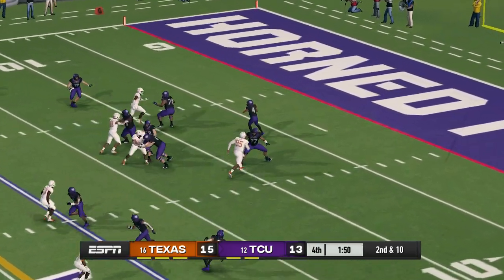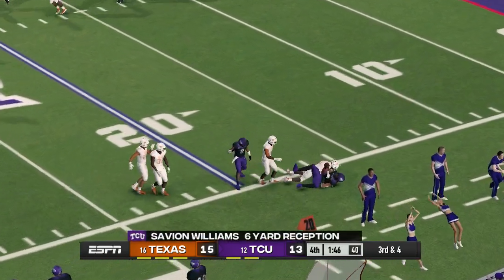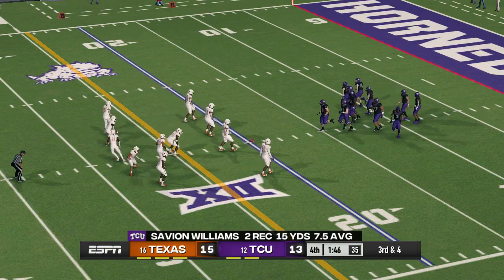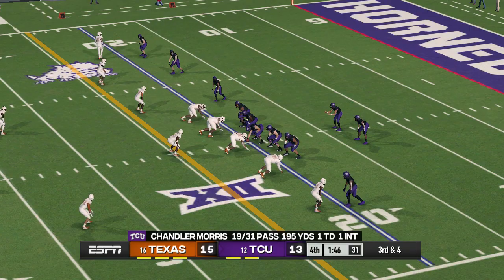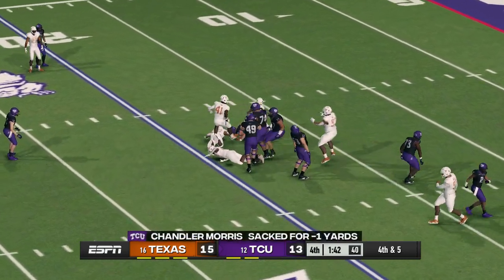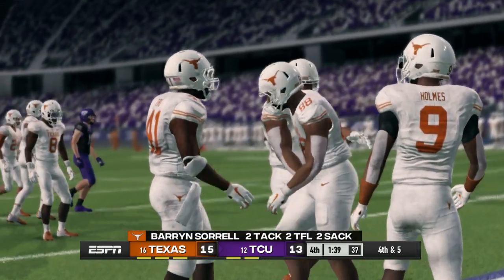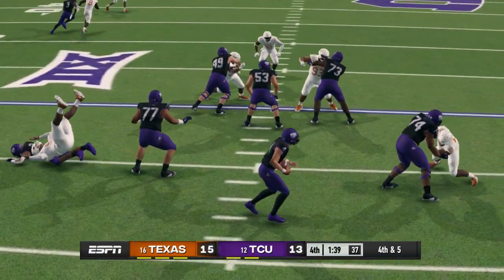They'll spread the field with five wide. Quick strike to the receiver. He's pushed out of bounds. Right around the 20. They're about 4 yards away here on third down. Now he's scrambling. They bring him down. He has one job on passing situations: get to the quarterback. And he did that job very, very well on that play.